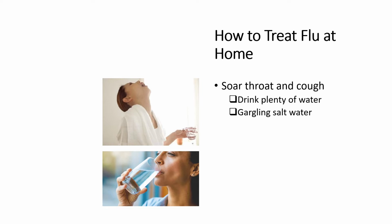Do not swallow the solution. This is only recommended for adults, not children. Also, keep salty water clearly separate from any drinking water. The salty water is not suitable for consumption.